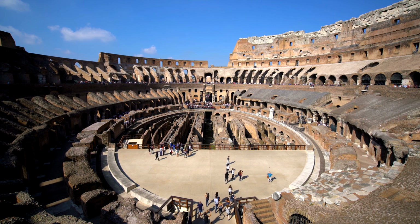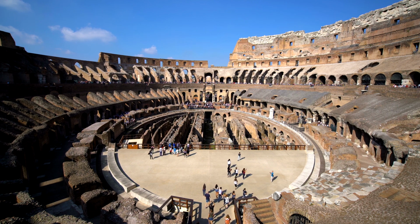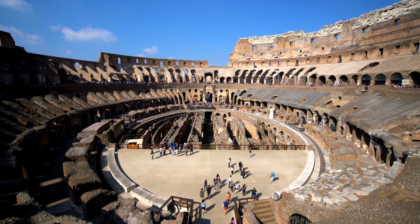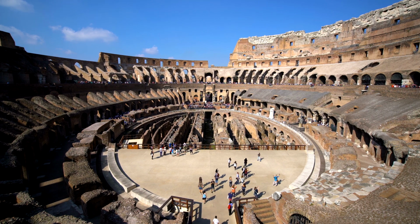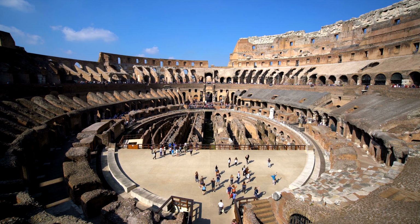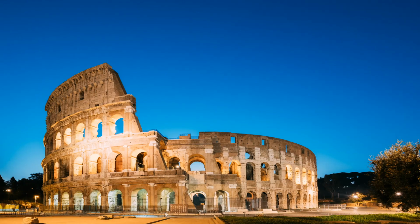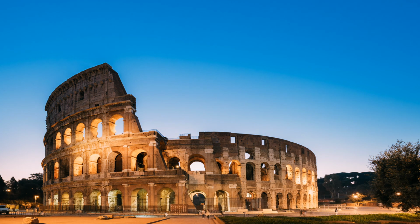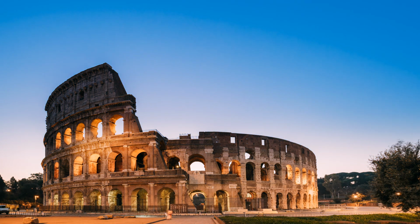It was later reused for such purposes as housing, workshops, quarters for a religious order, a fortress, a quarry, and a Christian shrine. Although substantially ruined by earthquakes and stone robbers, the Colosseum is still an iconic symbol of Imperial Rome and was listed as one of the new 7 wonders of the world.